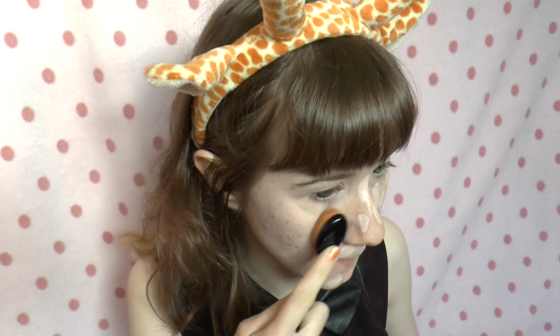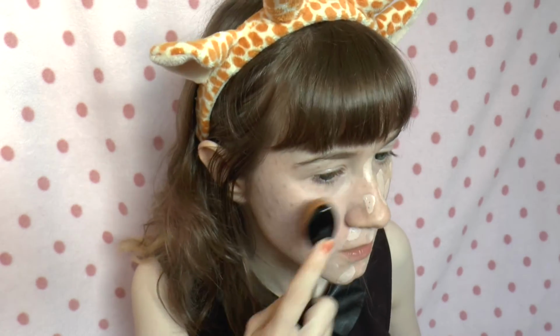You see, look how, even with this little one, this isn't a very big brush, but look how much faster that is. The other reason I wanted this was because sponges aren't very good for blending stuff out which is quite thick, like thick creams. I find it difficult to blend out thick creams with a sponge because they're just too soft.